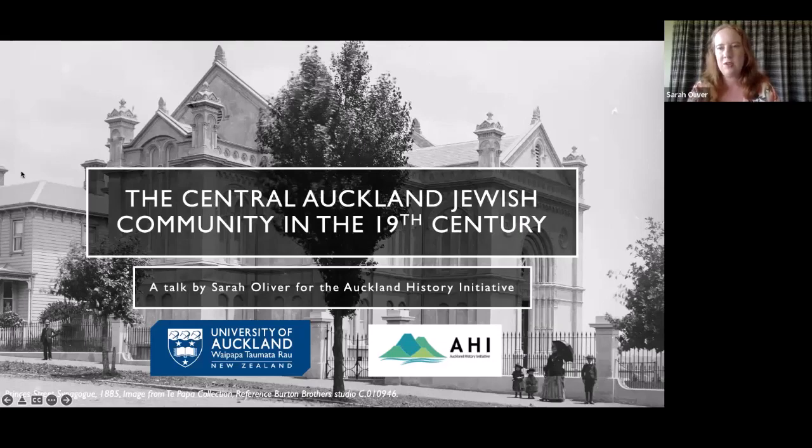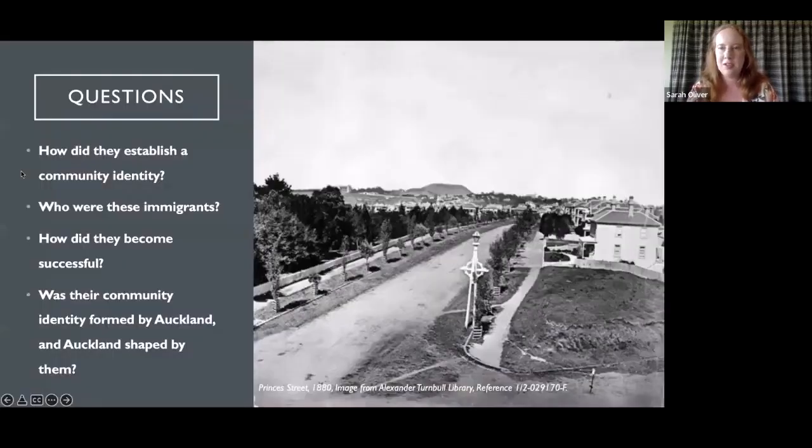So I asked questions of how did they establish a community identity in this new colony, who these immigrants were, how they became successful having lived in these villas, and was their community identity formed by Auckland and was Auckland shaped by them? And this is an image of Princess Street in 1880, and this is the site the synagogue was going to be built on.